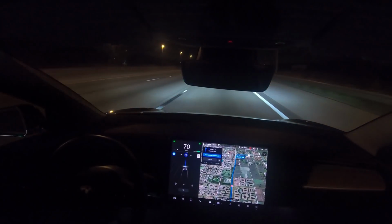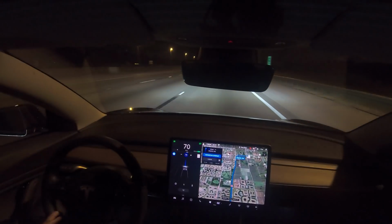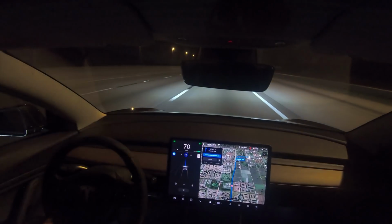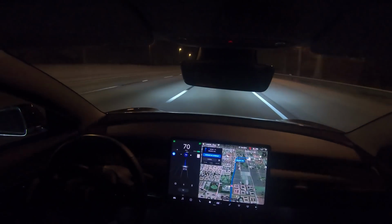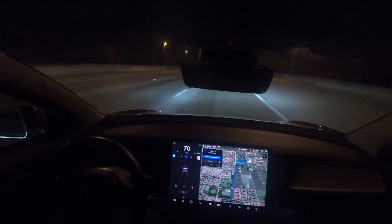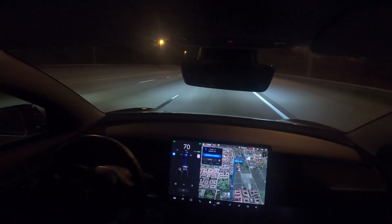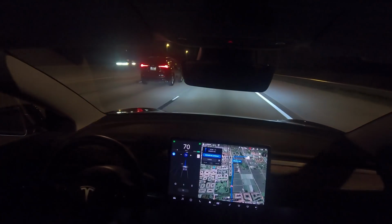So we're going 5 over the limit on the highway. Again, in a couple of miles, we're gonna get off and see how it takes us back. And I'd really like to know, anyone watching this, if you have a different experience, if you already have Navigate on Autopilot than what we're showing here, let us know. We want to try different scenarios just to make sure that not only we understand it, but that we can demonstrate accurately what to do and what not to do with this software, right?